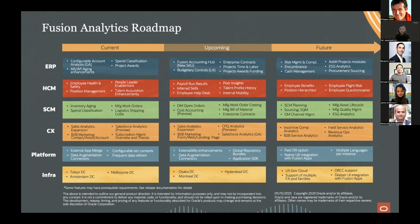And then moving towards the platform, we have the frequent data refresh already being worked on. So for the customers that need more frequent data refresh on their Fusion data, they can leverage that and have it assigned to specified subject areas and tables. Also, another thing that I wanted to touch on is the data augmentation connectors. We do have a lot of data augmentation connectors already in preview. So if you are a Fusion Analytics customer, you can go ahead and enable that and start testing out the connectors. They will be generally available soon.